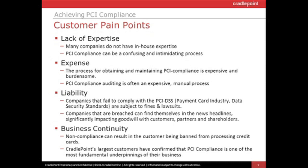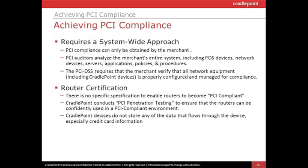All right, and then just a note on PCI compliance. We often get asked, is your router PCI compliant? And it's a hard one to answer because obviously you want to say yes. But the fact is there is no certification for routers. It's not there. They have certification for applications.